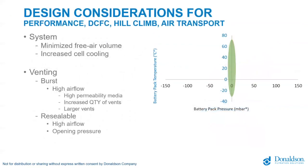So now that we've covered these edge cases, let's talk a little bit about how to design around them. And we're going to be talking about design considerations for both the system and for the venting.